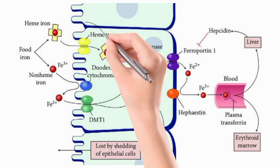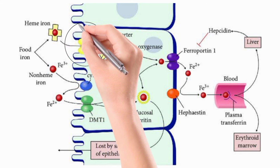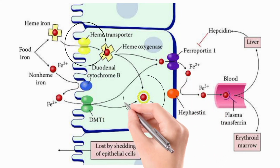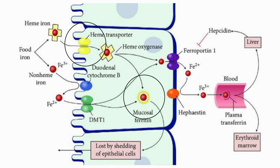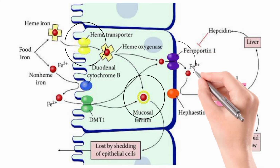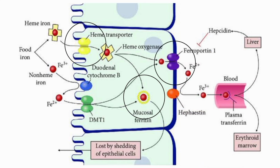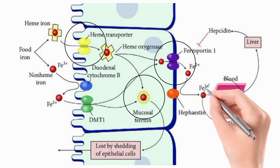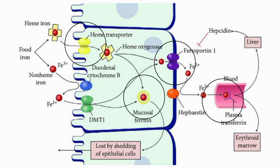First there is a heme transporter, which transports Fe2+ from food. This Fe2+ enters into the cell and is stored as mucosal ferritin. But nearly 85% of heme goes into blood from ferroportin. Oxidized heme is transported by plasma transferrin.